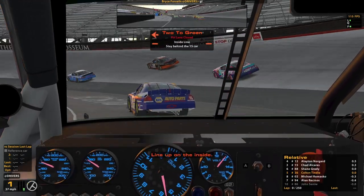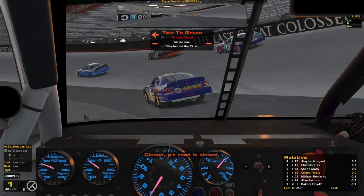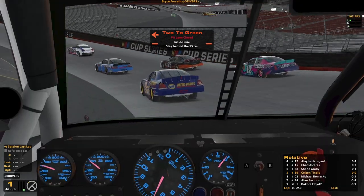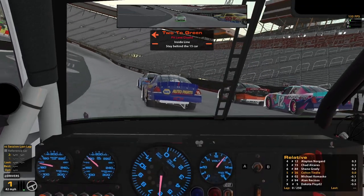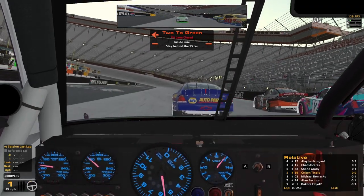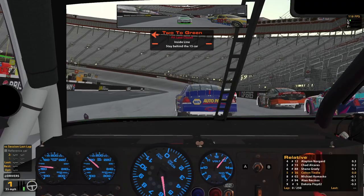Line up on the inside. Yeah, let's just put one tire on at a time. Really penny pinch that stuff. Hopefully restart won't be bad.